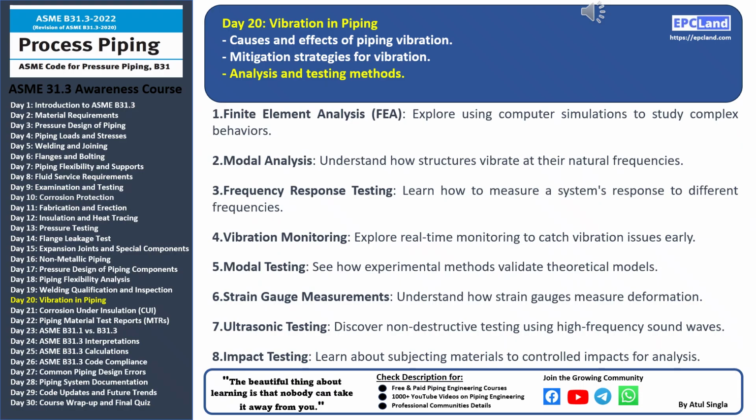Hello there, folks. Welcome to today's session on analysis and testing methods. In this session, we're going to delve into the fascinating world of analyzing and testing piping systems. So, let's get started. Finite element analysis, FEA. Our first method is called finite element analysis. This involves using powerful computer simulations to study complex behaviors of piping components, helping us understand how they respond to different loads and forces.